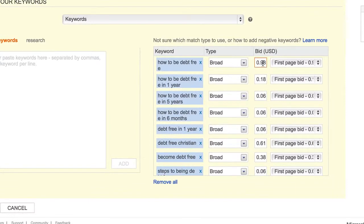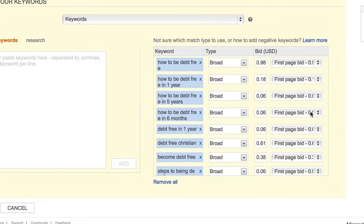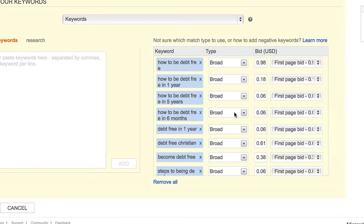For broad, 98 cents first page, 18 cents first page, 6 cents first page bid. You see that? 6 cents. And if I want to mainline my bid, it's going to be 32 cents. Best position at 93 cents. As long as I'm on the first page, I'm good. I don't care if it's number 1 or number 8. As long as I'm on the first page, I'm good.